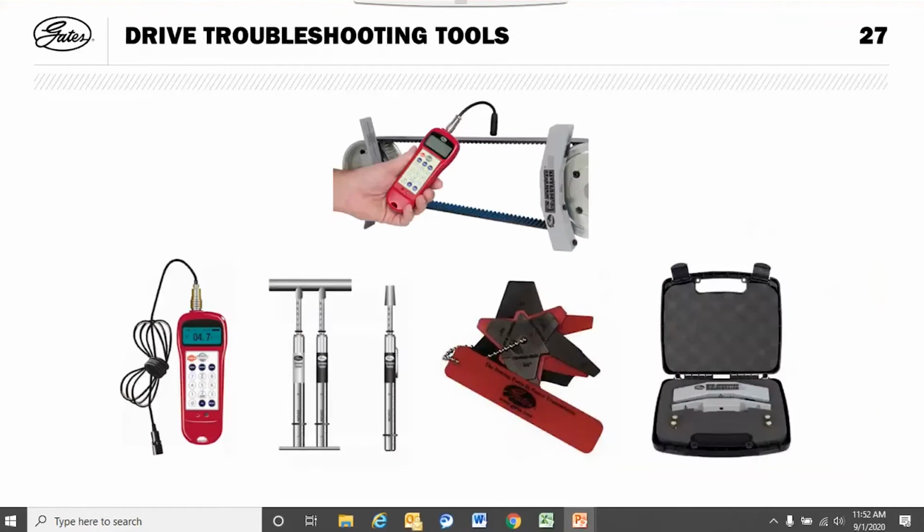These are those tools that we're talking about. The sonic tension meter obviously is the best way to go. Use our design software, put in the parameters, the size of the sprockets or the sheaves, the center distance, the motor horsepower, what type of belt you're using, and that will give you a tension reading.